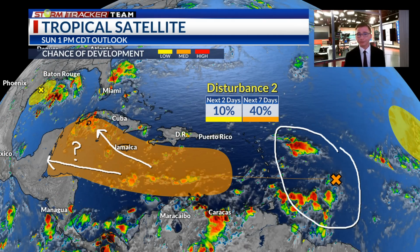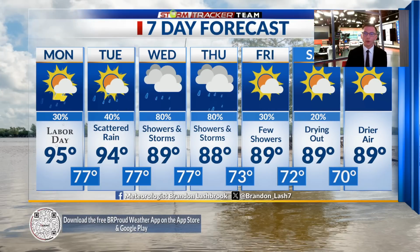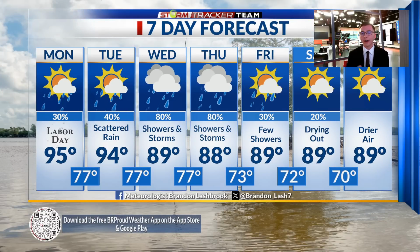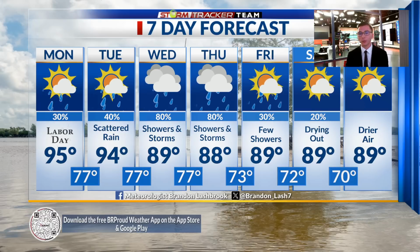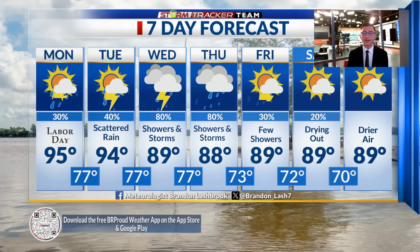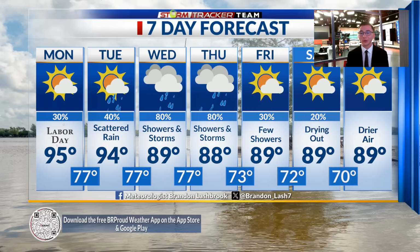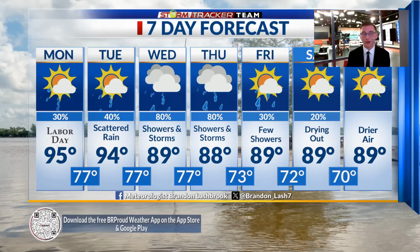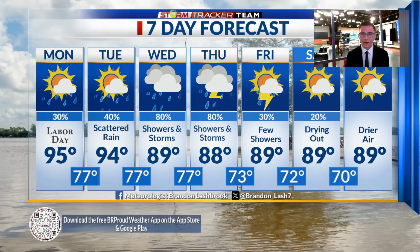So again, here locally in Louisiana, here in Baton Rouge, we'll see a lower rain chance for Monday and Tuesday. Tuesday is more so a transition day, and then we'll see those widespread showers and storms rolling in Wednesday and Thursday with that deeper tropical moisture, with highs backing off into the upper 80s. Then as we go toward the end of the week, toward next weekend, we could possibly see that drier air move in, and we'll see our morning lows fall into the lower 70s and our highs still in the upper 80s. So that's it for now on the tropics out there.